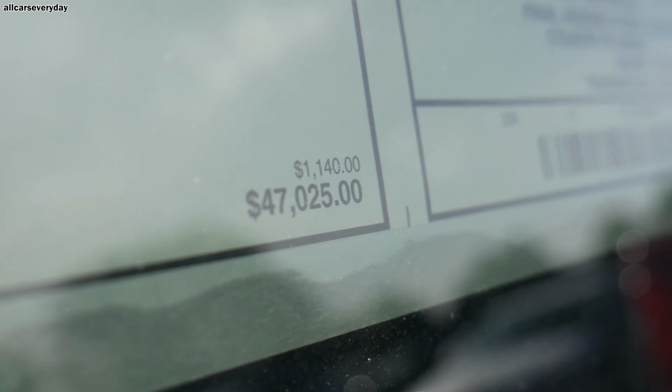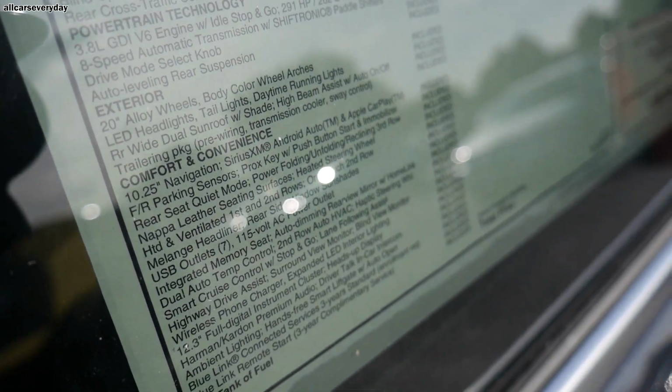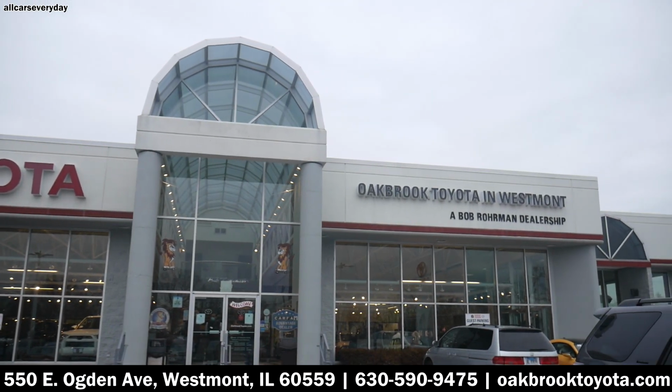In this category, we take a look at the MSRP of each vehicle and then look at the standard features offered for that price.